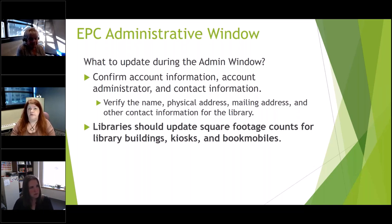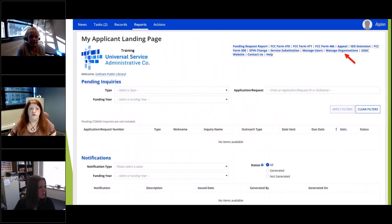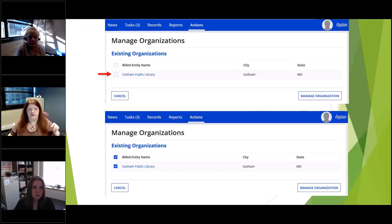I know we have lots of libraries doing construction or additions, and that will vary, and you want to make sure that is correct before you start submitting any of your E-rate forms. To make these changes, when you're on your applicant landing page, in the upper right there is a Manage Organizations link. Click on that. You select your library, check the box in front of it, and then click Manage Organization.